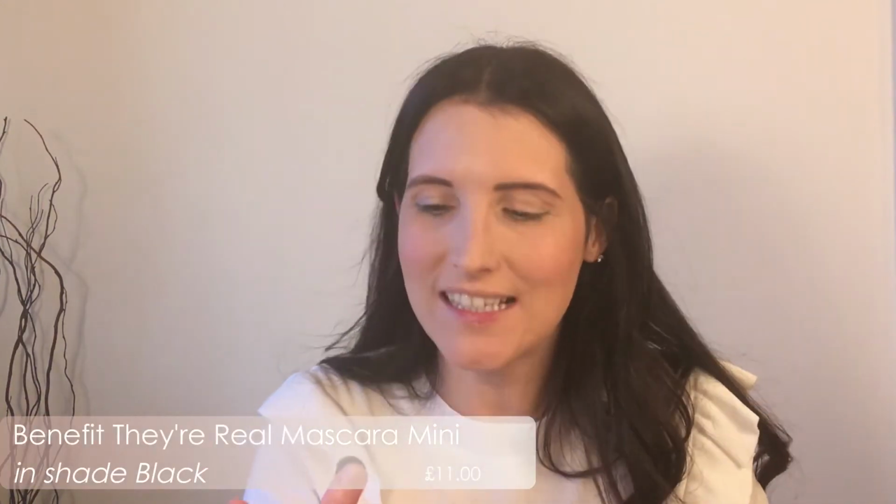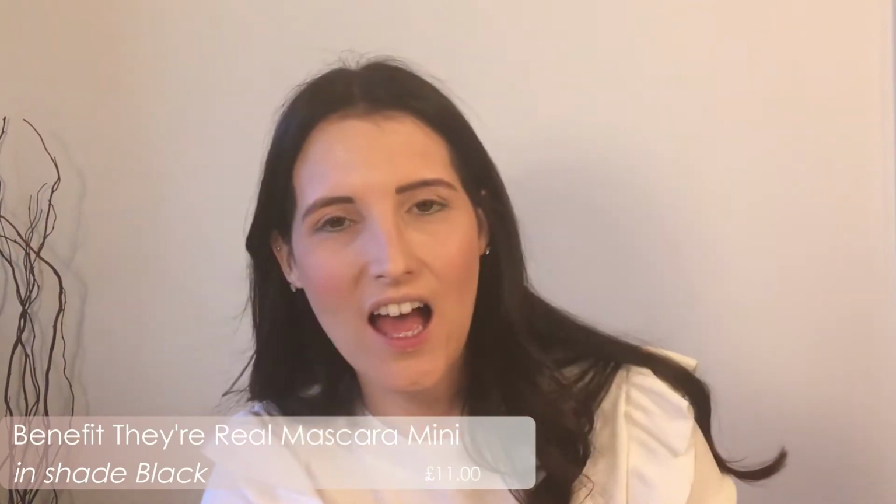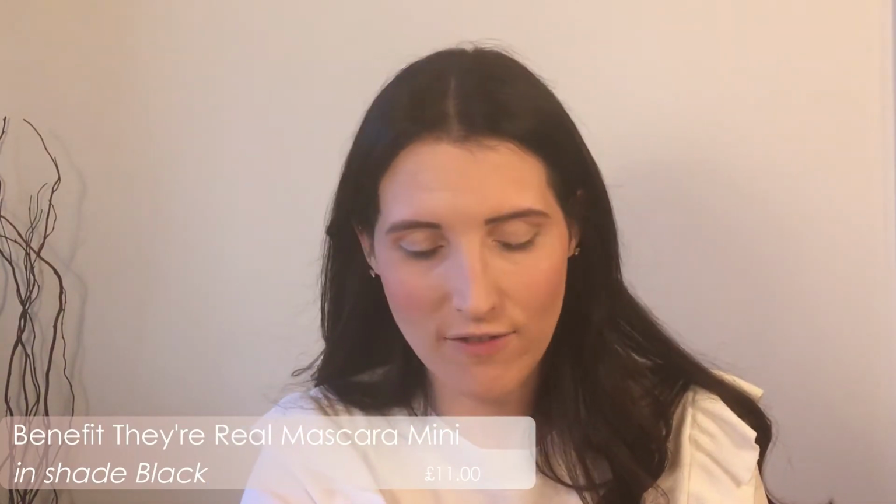And then the last step is mascara. So I got for Christmas little minis. This is a Benefit They're Real. I can't believe they're real. Mascaras. This is a great little travel mascara. Again, you have to do this when the train stopped. But you know, it's great that there's small minis available. So I'm just coating my lashes.